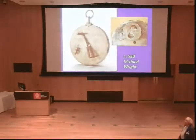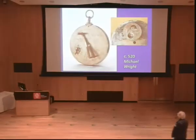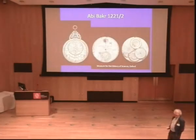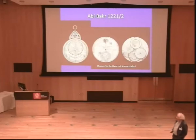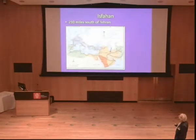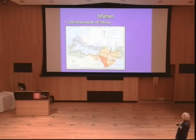What happened then? Well, there's just hints that the technology survived. Here's a geared sundial from 520 AD. Here's a text in the Arabic world from around 900 AD. You can see gear wheels again. Here's a very fine geared astrolabe in the Museum of Science in Oxford, if you want to go and look at it. It's around 1221. It was made in Isfahan in the Arabic world. That's sort of just south of Tehran here. So probably some of the technology had moved into the Arabic world.